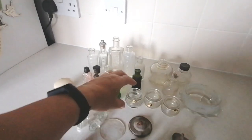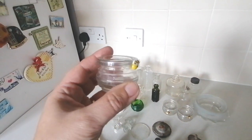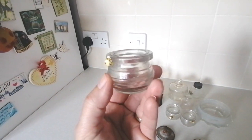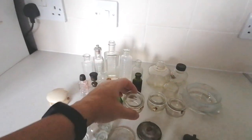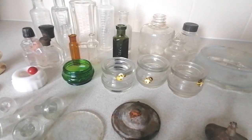Found some lovely little pots. Whenever I see these, I always assume that they're honey pots. So just for a bit of fun, I stuck some bees on there. I might put those on our little shop. Aren't they lovely?